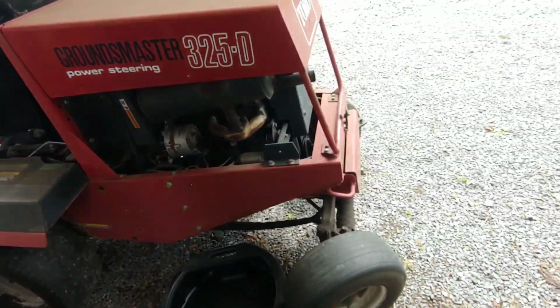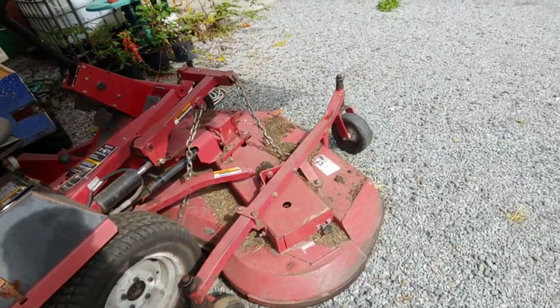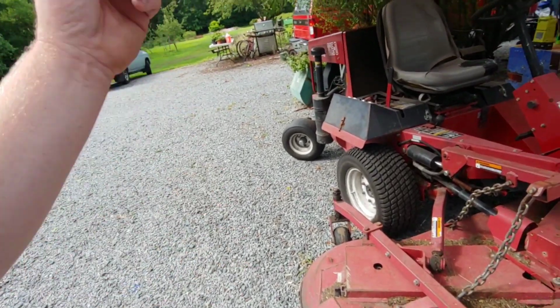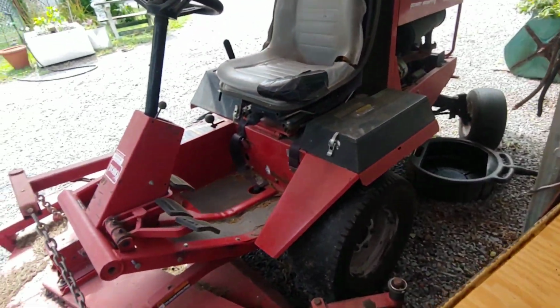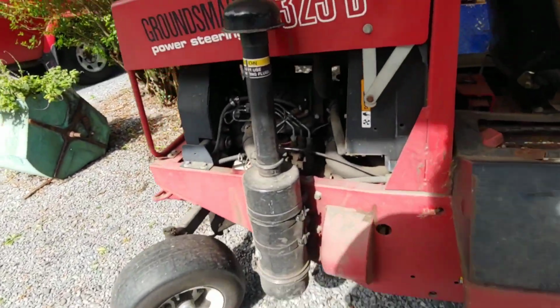Well, this thing's been pretty good. Still got that one bad glow plug, but when it's 90 degrees out, it don't care. It starts right up. I sharpened the blades the other day. I need to grease these towers. We got all 3 open fields cut yesterday before the monsoon came. So I guess I'm gonna change the oil in this thing real quick, grease all the wheels and the towers and all that. Give it a little maintenance.